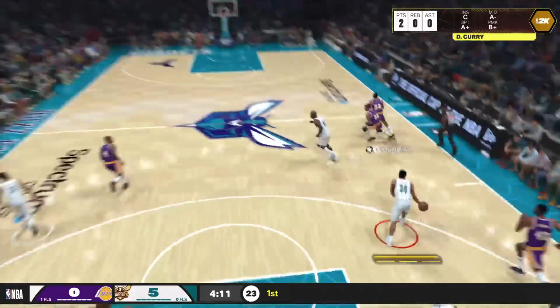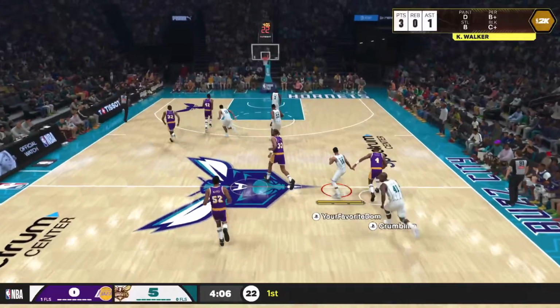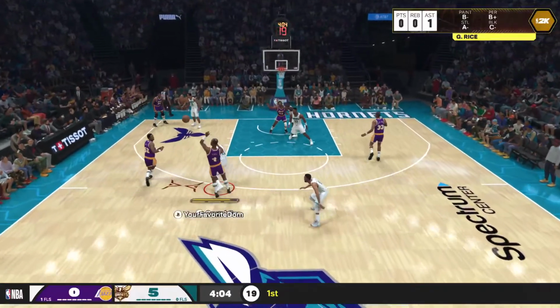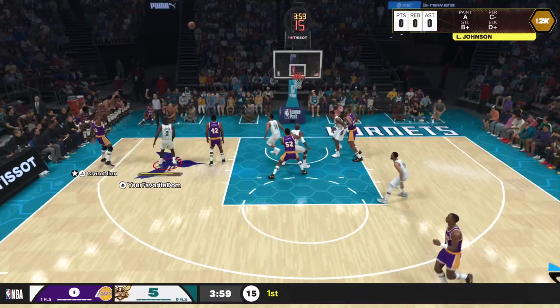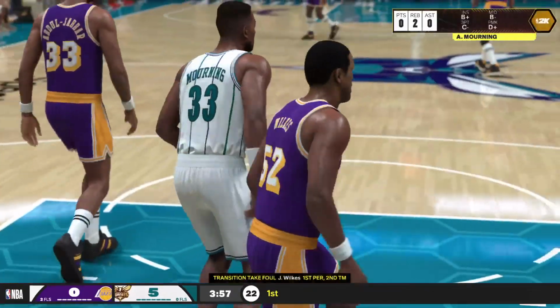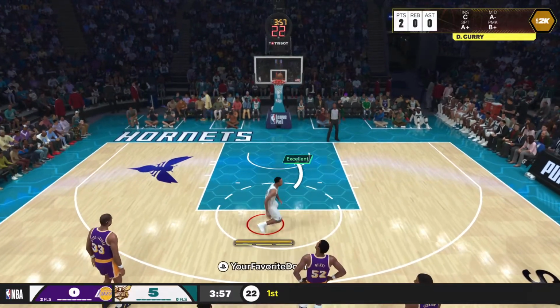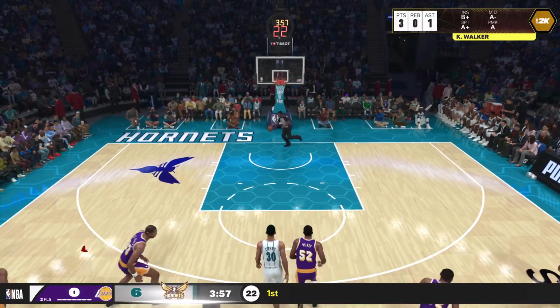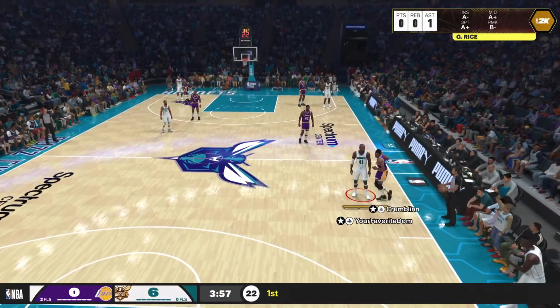Here's Wilkes. It's stolen by Curry. Deflects the pass. It's stolen by Johnson. Here's Wilkes. Johnson on the wing. Hey, from beyond the arc. Rebounded by Mourning. And he ends that fast break chance. An intentional foul. That's a textbook example of the transition take foul rule. Charlotte's shooting their first free throw of the contest.